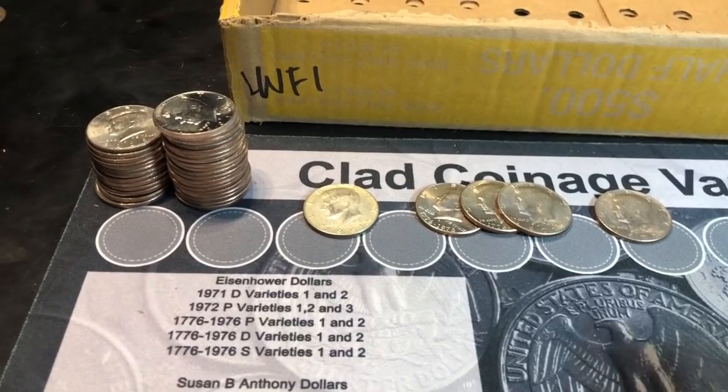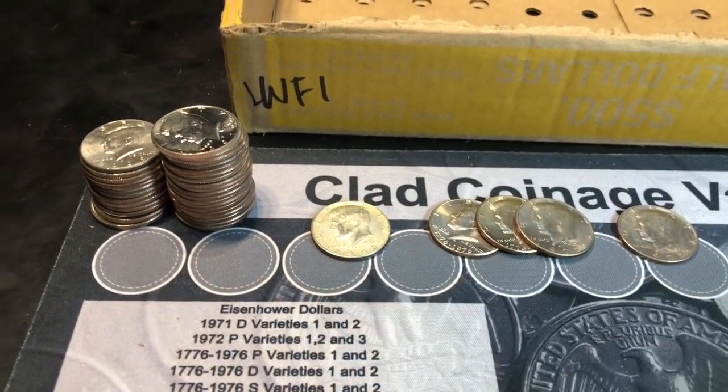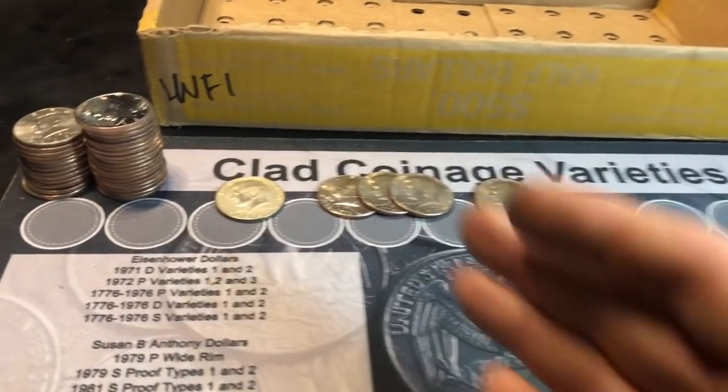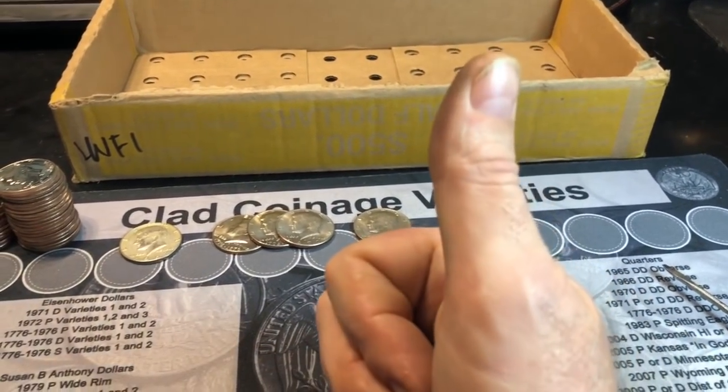Not a bad hunt. I debated on whether or not I should even show this hunt to you guys, but since we got silver, and I have to update the silver jar, figured I might as well go ahead and share it. Hopefully, despite the lack of finds, even though we did get silver, you still found the video kind of fun.